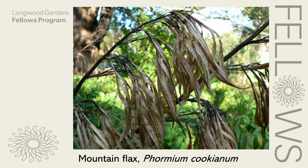And the second species, the mountain flax. These 2 species are really easy to tell apart because the previous one, harakeke, has upright leaves, upright flowers and upright seed heads. And here you can see the pendulous seed heads of the mountain flax, and the flowers and the leaves are also pendulous.